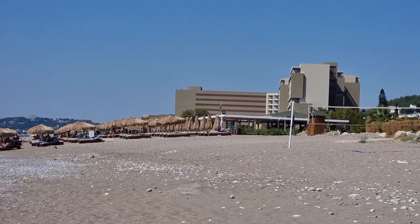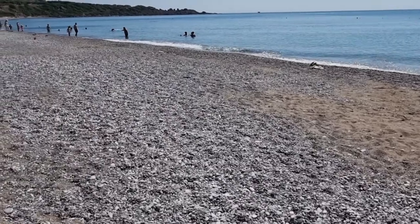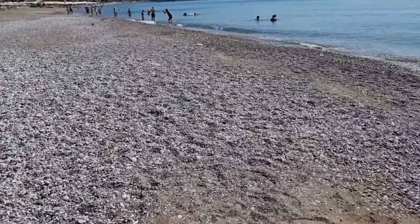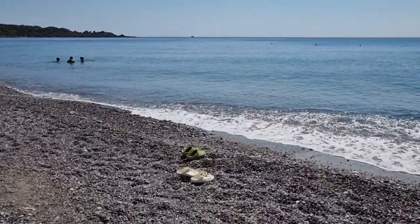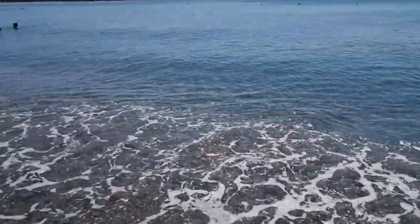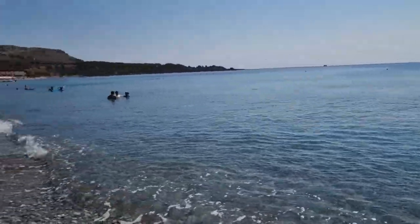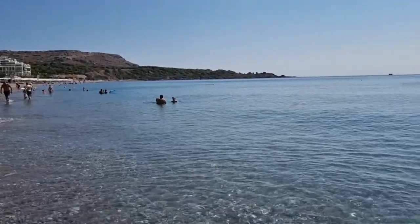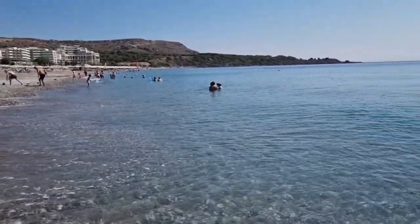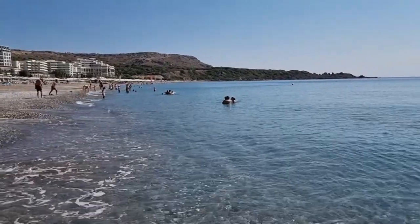Over there is another hotel with its own private beach. And here, as you can see, the entrance into the sea is not with sand, it's with stones. So you might want to bring your shoes with you, because I don't think that you can enter the sea without shoes. Okay, the water is a little bit cold. And as you can see over there, if you look at those people, the water is quite deep, right at the shore. So if you don't swim very good, I do not recommend you to go too far into the water.